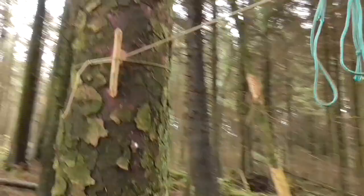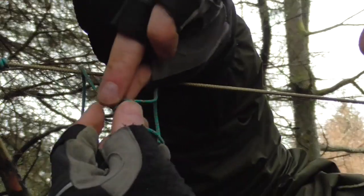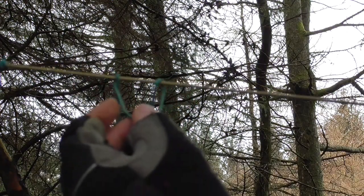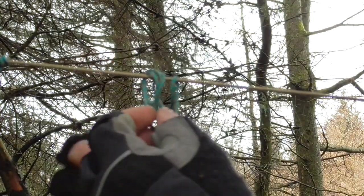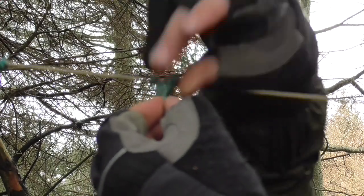There you go. I've got three prusik knots. So I'll pull them over to this side and show you how I put a prusik knot together. So what I'm going to do is this, the top of the loop that I've made, I'm going to put that across the ridgeline, and where the knot is, I'm going to put that through, wrap it round once, then again, twice, then again, three times.